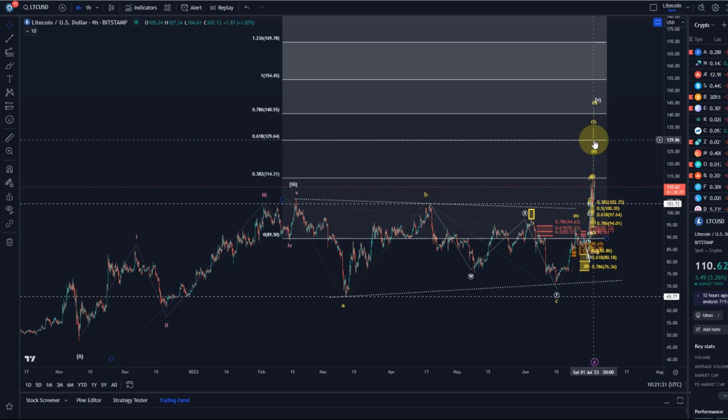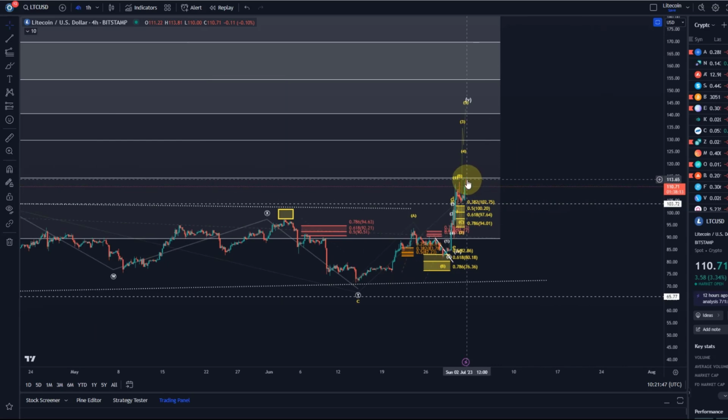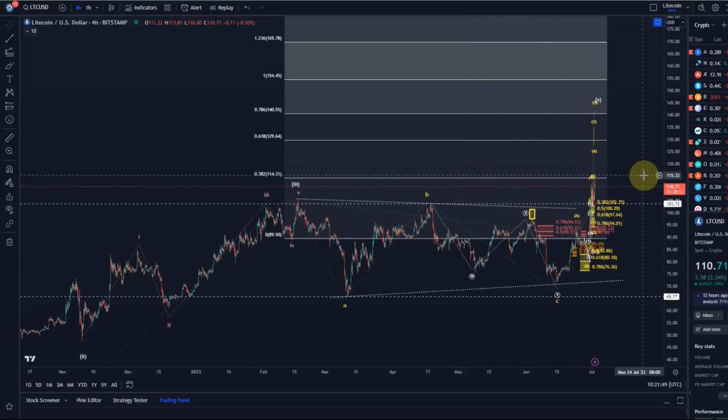But for now, it broke to the upside. It did hold support. It basically retested the previous breakout resistance as support and is now pushing higher. I don't think this rally is over, as explained in the last few videos. It actually made a new local high today, which is in line with the expectation that it's going to push higher. But as expected, it hit the 38.2 extension here, which is also a target for a fifth wave.